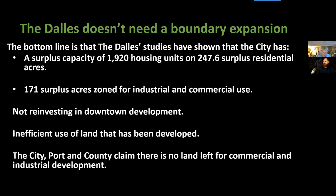This has been shown by the Department of Land Conservation and Development with the state of Oregon. There's also surplus land zoned for industrial and commercial use, although in a meeting today with the Wasco County Commission, they disputed this.